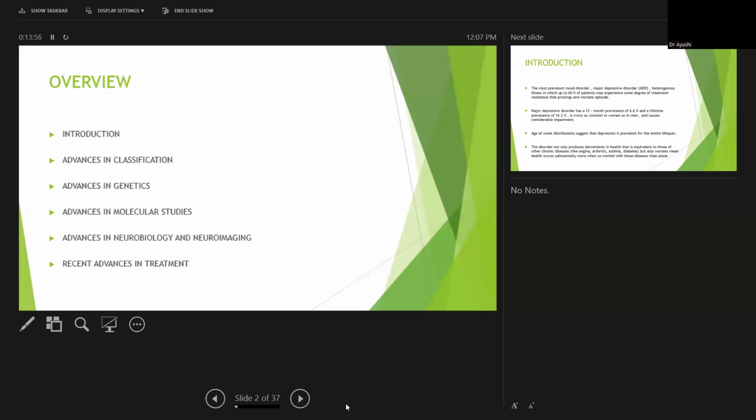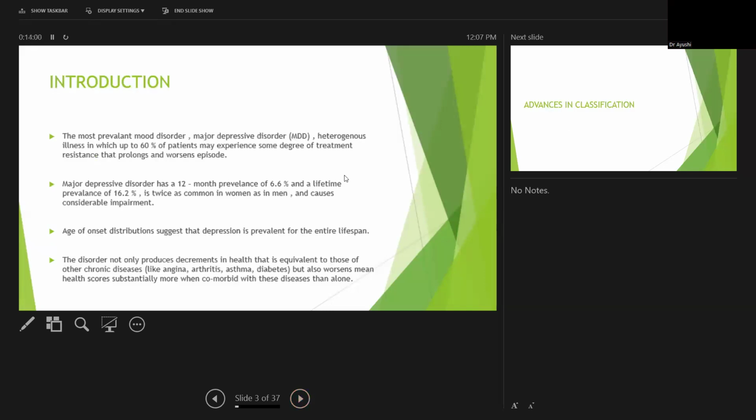and neuroimaging, and the recent advances in the treatment. So depression is the most prevalent mood disorder, a heterogeneous illness in which up to 60% of the patients may experience some degree of treatment resistance that prolongs and worsens the episode.